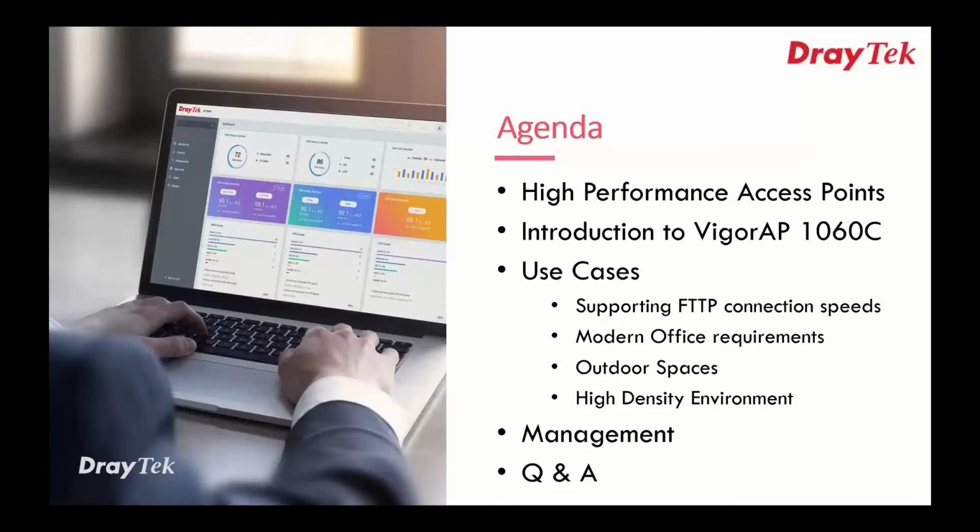So lockdown restrictions are again easing, so making wireless connectivity in offices, retail, hospitality, schools, and outdoor spaces is very important. This webinar will cover which DrayTek access points are best fit for high-performance wireless networks. I will also introduce you to our freshly released Vigor AP1000C. Then we will talk about the latest and existing key features available on DrayTek access points.